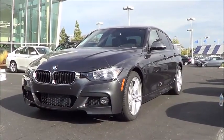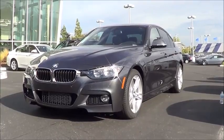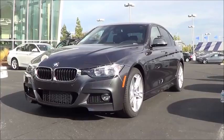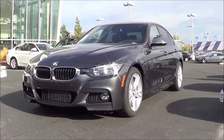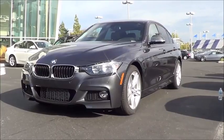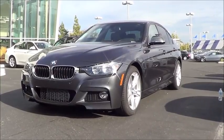So with its well-balanced driving dynamics, its very fuel efficient and potent powertrains available, and its very luxurious interior with many luxury options available, the 2016 BMW 3 Series remains a remarkable choice in the luxury sports sedan class.